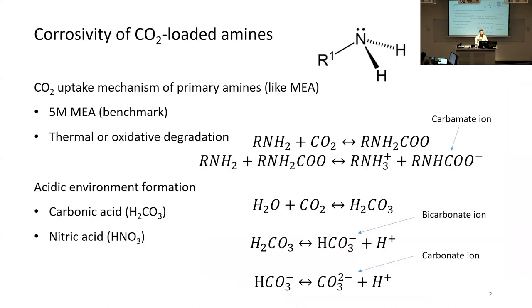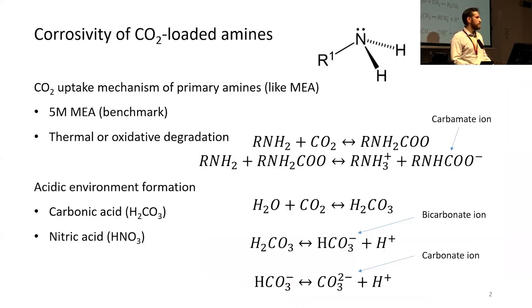So first, we need to establish where the corrosivity of CO2-loaded amines comes from. We know that amines are not inherently corrosive, but we know that when they react with CO2, what is being produced is a series of highly corrosive ions, such as the carbamate ion, the carbonate, and the bicarbonate ion. In this slide, I've also included the uptake mechanism for primary amines. One such amine is monoethanolamine, which we will be focusing on, the benchmark for most of the pilot plants.